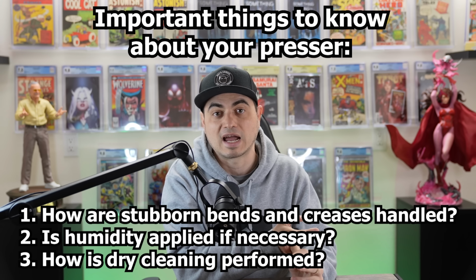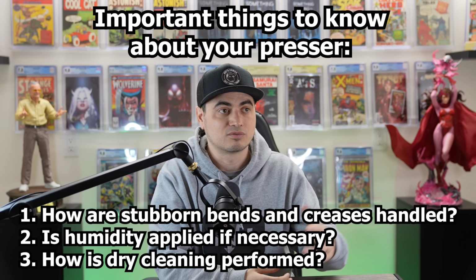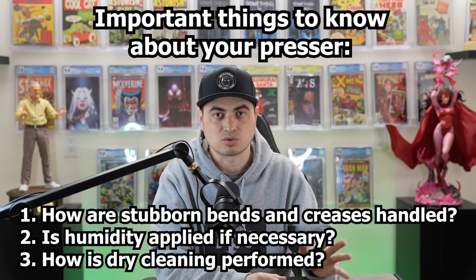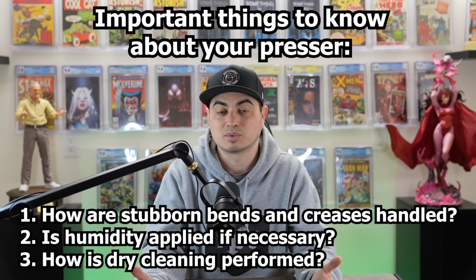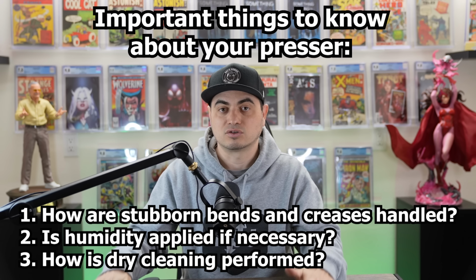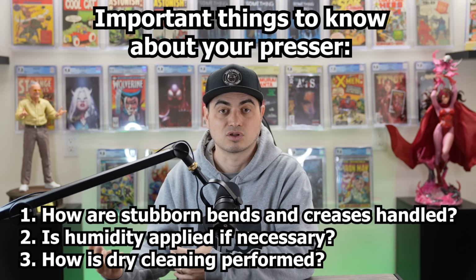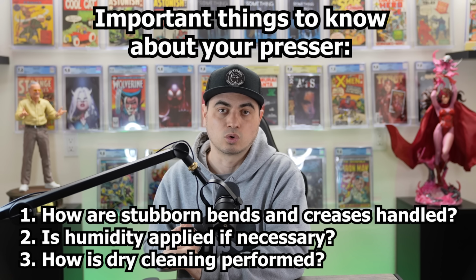And the last thing is dry cleaning. It doesn't say anywhere what kind of dry cleaning they're doing on their books, what kind of stains I can expect for them to get out. There's very little that can be done for stains on books, but soiling is a different story. There's a lot that can be done with that. And I don't have any confidence in the cleaning that CCS is going to do because they don't advertise what processes they use. So even though they've cut down their turnaround time, I cannot recommend them because I need answers to those questions before I myself would submit to a presser. I need to know the answers to those 3 questions. What do you do for stubborn creases? What do you do for humidity? And what do you do for dry cleaning?